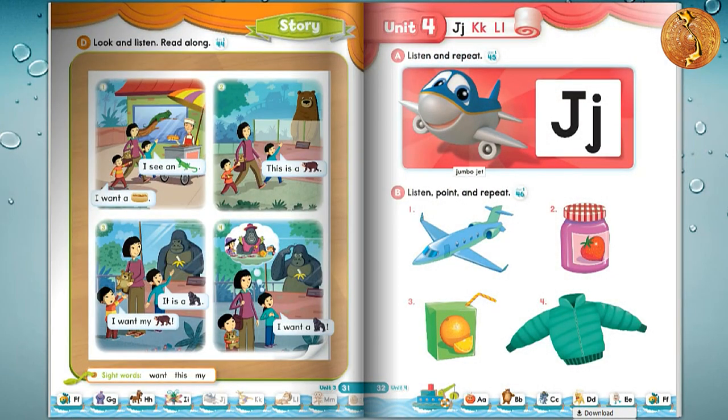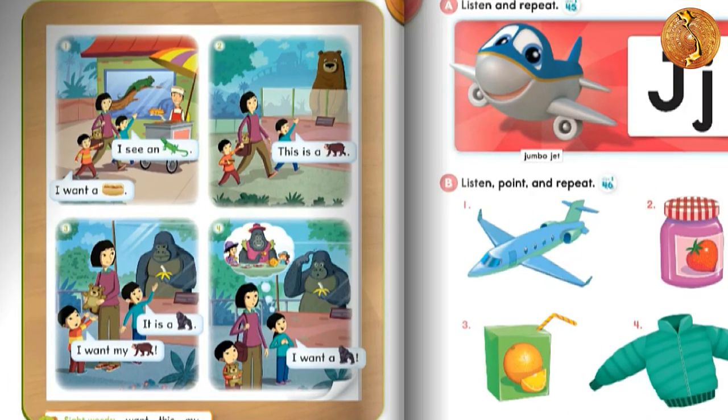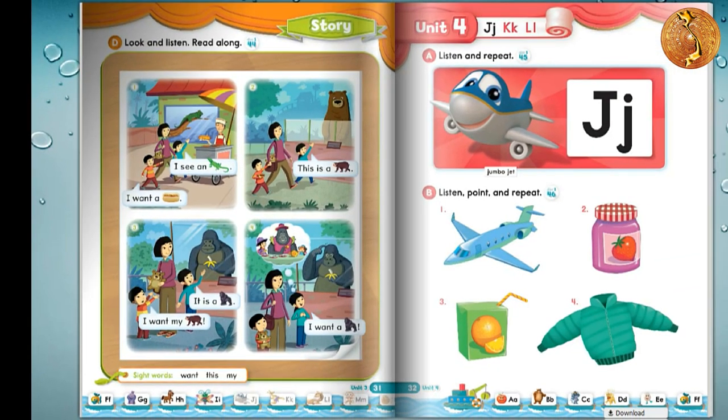Page 31. Story. D. Look and listen. Read along. 1. I see an iguana. I want a hot dog. 2. This is a bear. 3. It is a gorilla. I want my bear. 4. I want a gorilla. Sight words. Want. This. My.